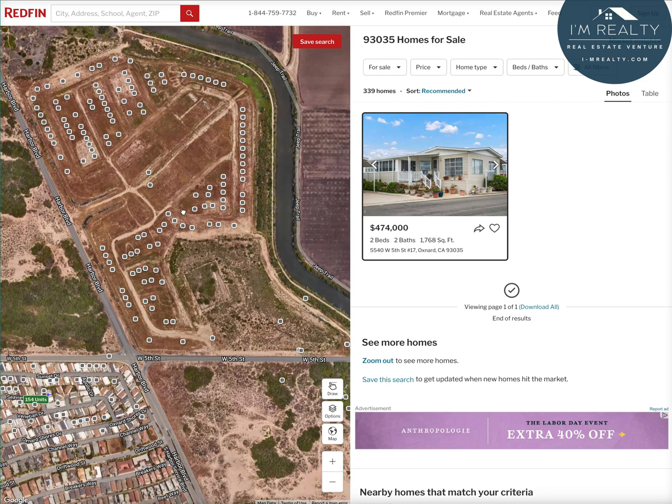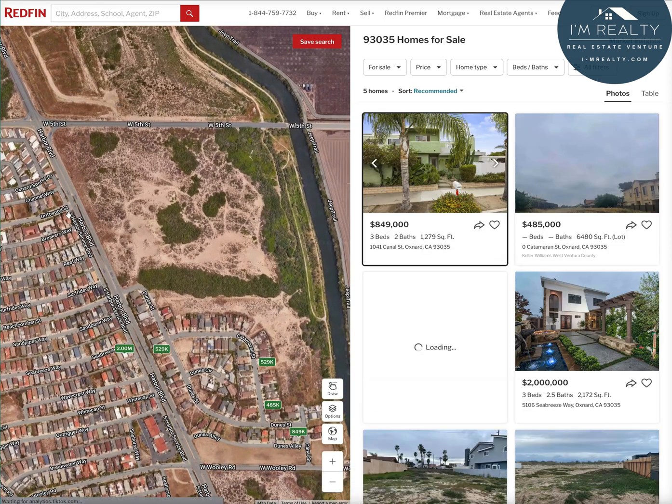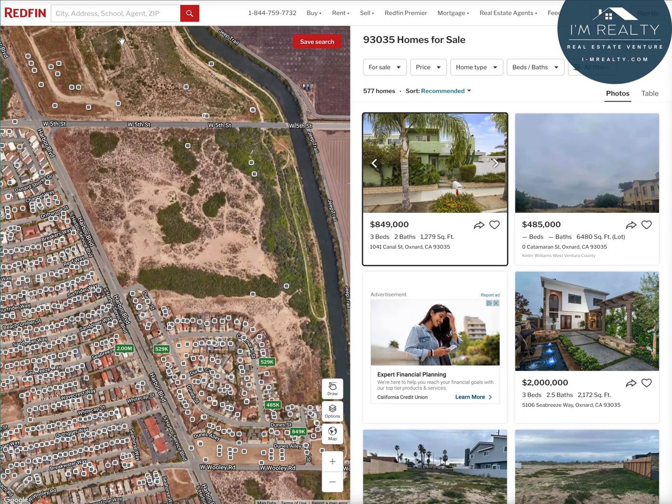So just to extend off of this property, this is considered really Oxnard Dunes area. This whole area up to here, even this North Shore project, is essentially in the Oxnard Dunes. Some of this property will remain strictly dunes for habitat preservation. I know that they have sections of this zoned off with the city of Oxnard.